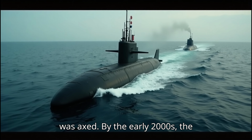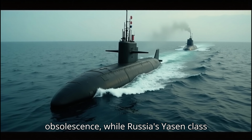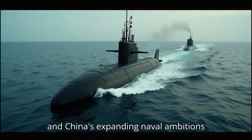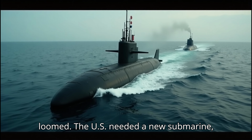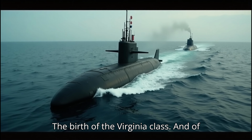By the early 2000s, the aging Los Angeles fleet faced obsolescence, while Russia's Yasen-class and China's expanding naval ambitions loomed. The U.S. needed a new submarine, affordable, versatile, and future-proof. The birth of the Virginia-class.